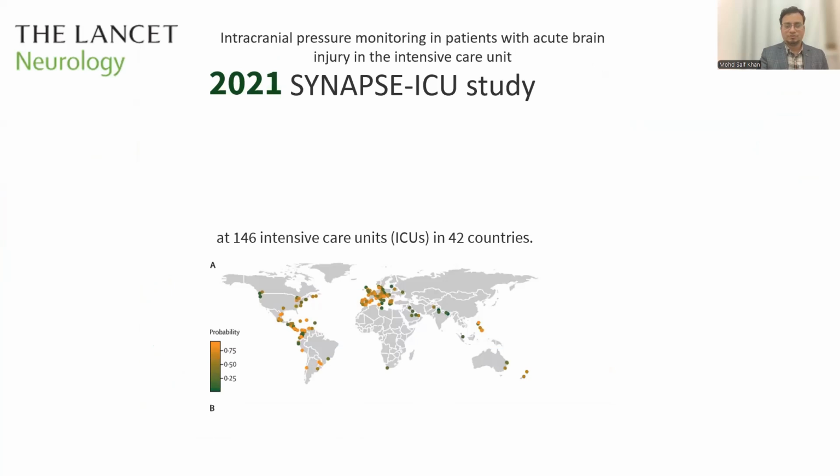Recently, about 4 years back, in 2021, the international prospective observational cohort study on traumatic brain injury was published in Lancet Neurology, which is a journal of repute. This study was conducted across 146 ICUs in 42 countries, taking about 5,000 acute brain injury patients. Among them, approximately 54% were traumatic brain injury patients, and the rest were ICH and SAH patients.